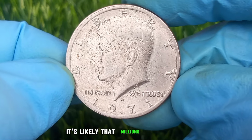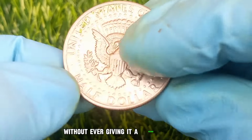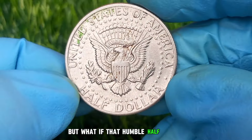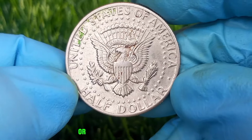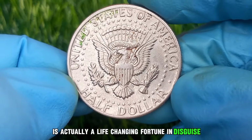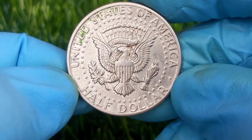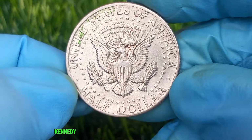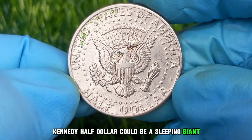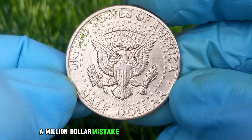It's likely that millions of Americans have casually passed it from hand to hand without ever giving it a second thought. But what if that humble half dollar you've tucked away in a drawer or found in your loose change is actually a life-changing fortune in disguise? Beneath the tarnish, wear, and golden bronze tones of age, the 1971 D Kennedy half dollar could be a sleeping giant, a rare anomaly, a historic first, a million-dollar mistake just waiting to be discovered.